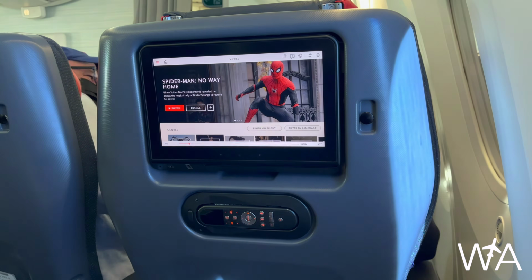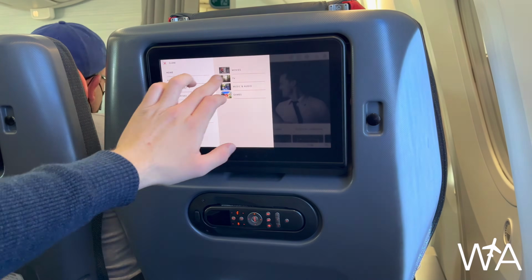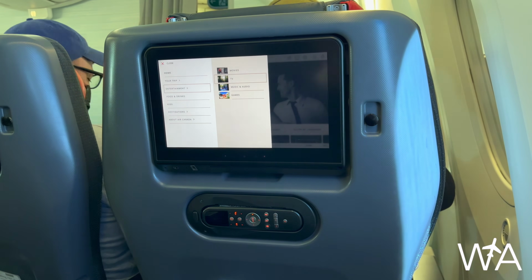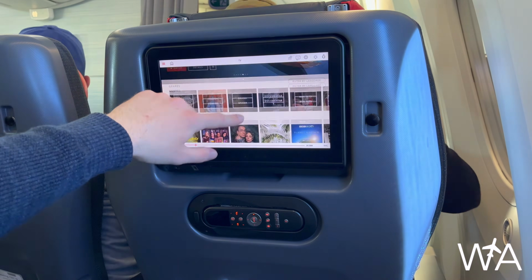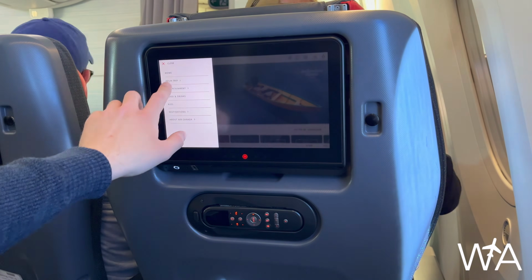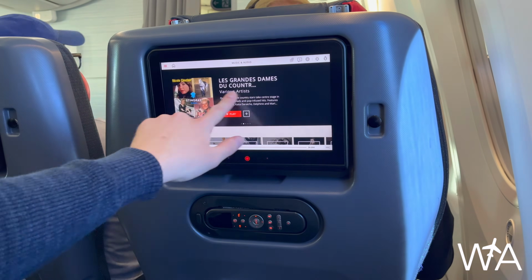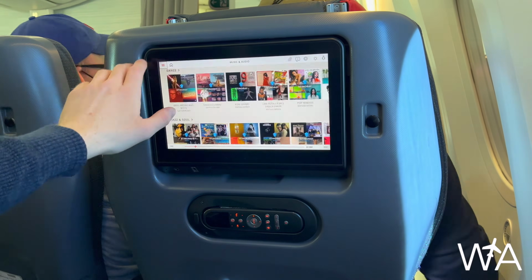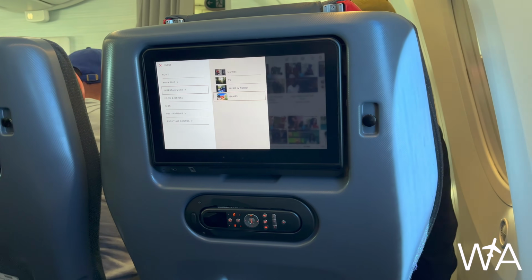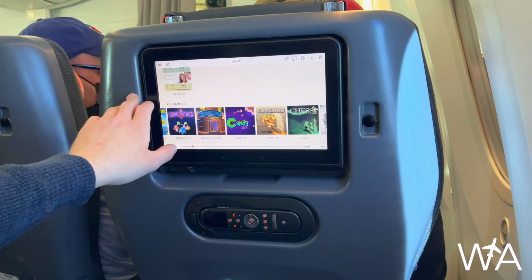Getting into the system, we have a similar range of content to that found on the entertainment screens in economy and business, with movies, TV shows, music, audiobooks, podcasts, and games all available on demand. There are lots of options to pick from, and the screen is easy to navigate and use with good touch sensitivity and responsiveness. You can also view the onboard food and drink menus in the screen, but the premium economy meal options don't show up in here for some reason.